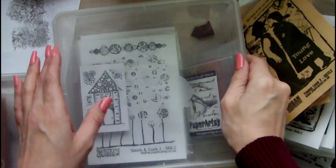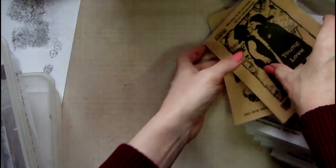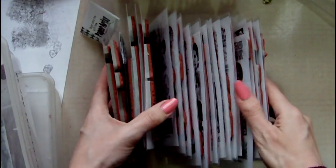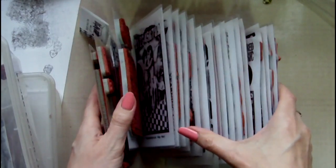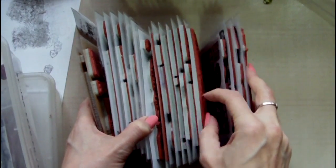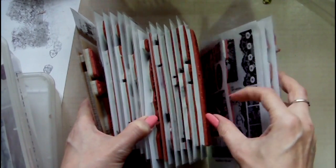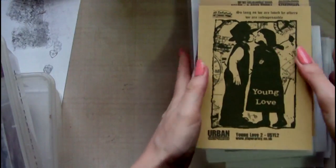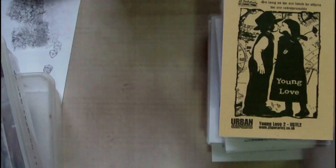So, the stack. That is everything I'm going to give up from Paper Artsy. That's a lot. That is a lot of stamps. But I have had them for years and years and years. Okay, I'm not going to look at them again because I want to start keeping them. Yeah, I've had them for many years.